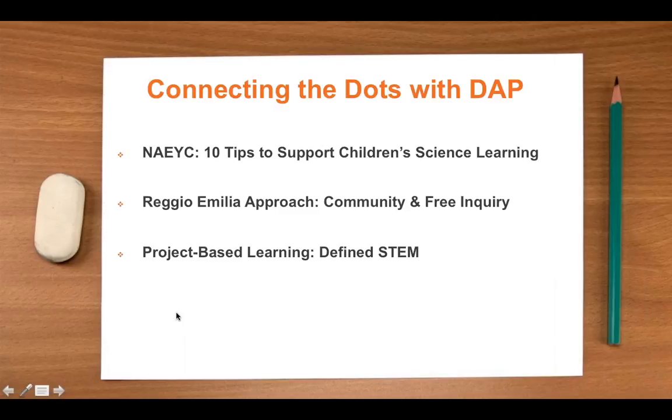Reggio Emilia is an approach that I've seen in a lot of our early childhood schools. Our district doesn't actually use it, but if you are an early childhood educator wondering whether STEM is appropriate for your kids, I would really encourage you to explore the Reggio Emilia approach. They have a high focus on investigations, inquiry, learning from nature, and positioning students as problem solvers through community-based inquiry.